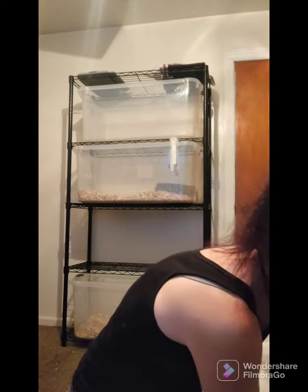Diet for these guys is going to be hedgehog food. You can find it at pet stores. And then they love mealworms as treats. Love them. I actually breed mealworms, so I always have mealworms in stock and do give them treats often.